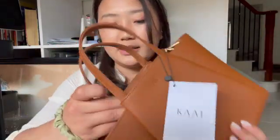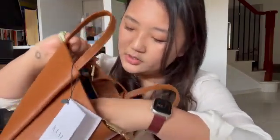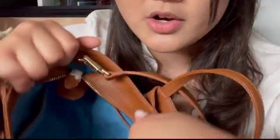But this bag, on the other hand, has a bunch of little pockets. So let's check. There's this lovely blue suede. Oh, that's not gonna scratch your electronics. That's gonna hug them, nurture them, nourish them. Anyway, there's a pocket right here, right?